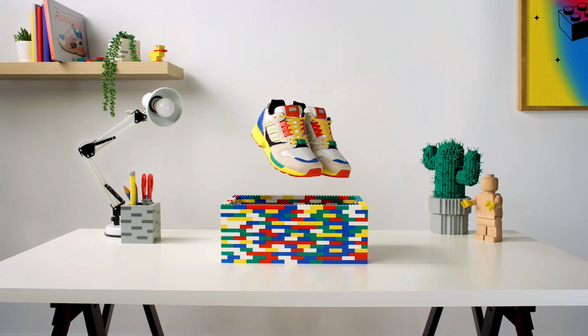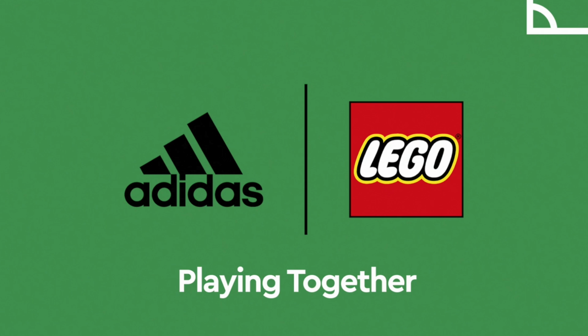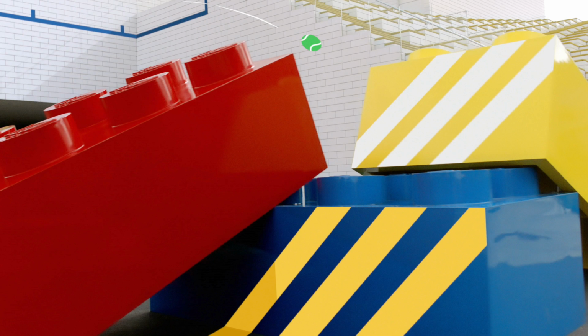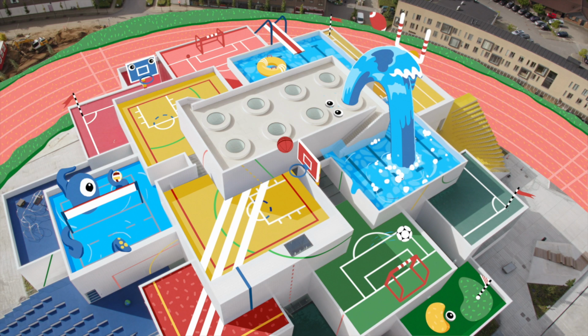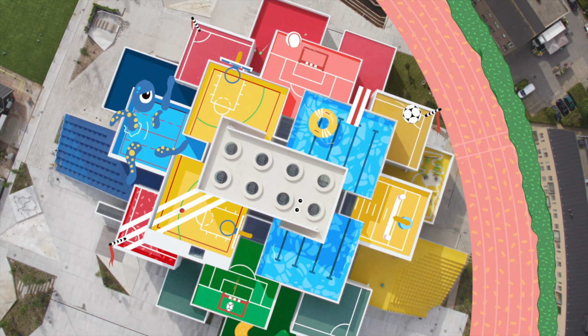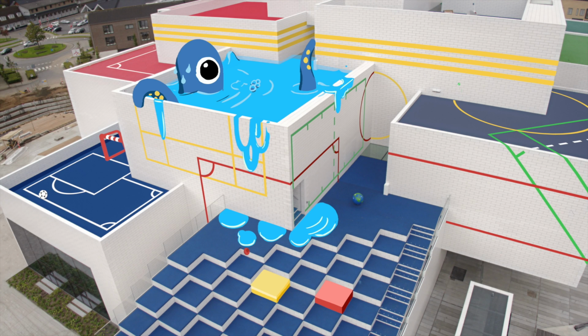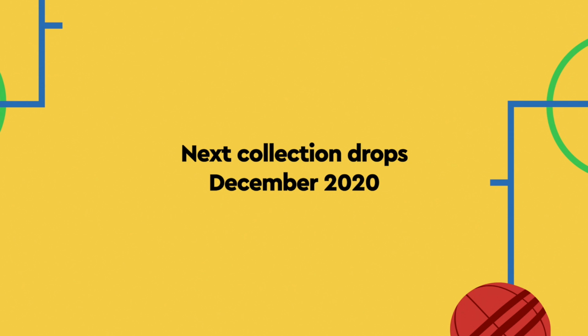Next up, after the recent launch of the Lego and Adidas A to ZX collaboration, Lego and Adidas have announced a multi-year partnership to collaborate on even more drops. It's said that the collections of products will be aimed at both kids and adults, and even feature multiple Lego themes. With play at the center of both companies' core values, it's definitely going to be a fun collaboration, and I can't wait to see what they come up with. But we won't have to wait that long, as the next drop comes December 2020.